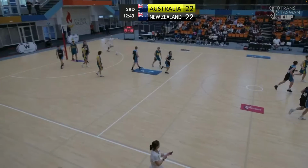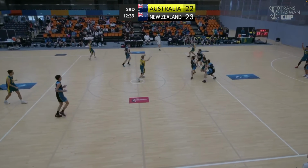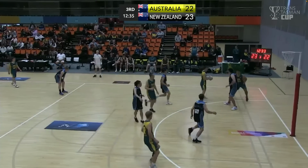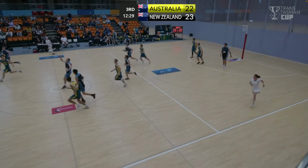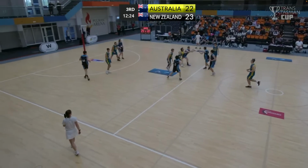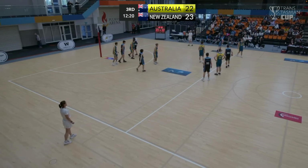I like that, to throw it in the air and see who has the jump highest. If in doubt, chuck it up. Great possession by Logan Asing there. Yeah, just New Zealand being a bit casual at times with their passing. Love to see them sharpen up and pass with purpose.